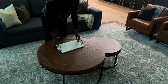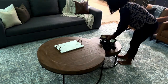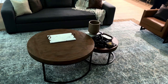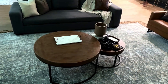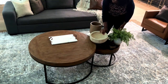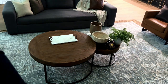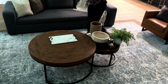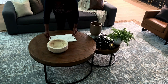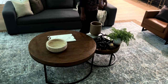When styling a circular coffee table, I like to look at the center of the table and let that drive essentially what I do. So I like to build out from the center of the table. With this table, it's a little bit easier because there is a smaller circle within the larger circle. So what my plan is going to be as I'm decorating the table is to place my items within that smaller circle that is embedded in the larger circle. So you'll see as I'm styling the items that I'm very intentional in where I'm placing the items.